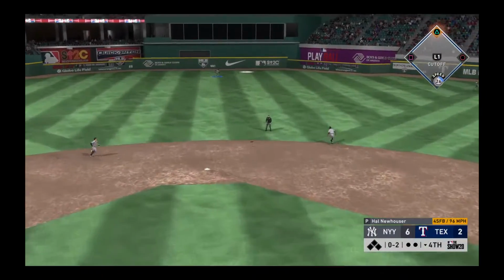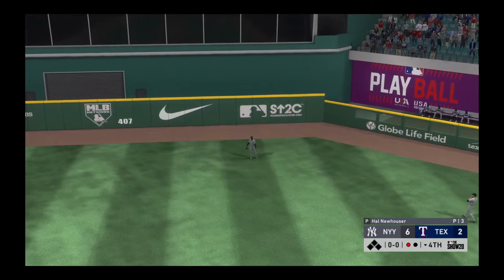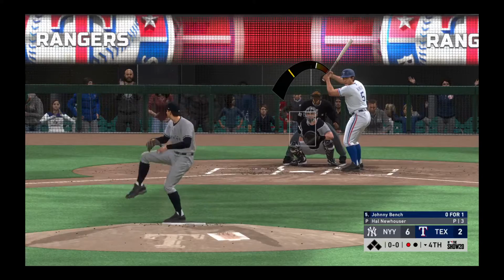A swing and a drive to center field. That one's got a chance. And he's going to have room to put this one away, and that's the first out. The catcher, number 5. At the plate, Johnny Bench. First time up, he went down looking.